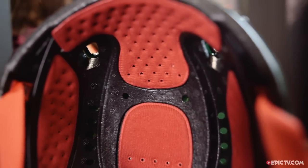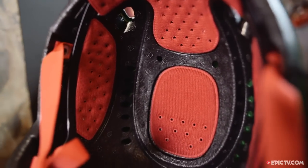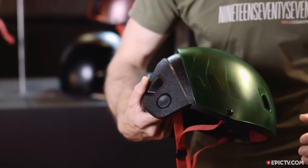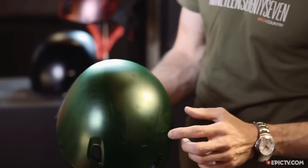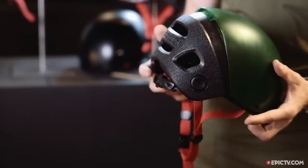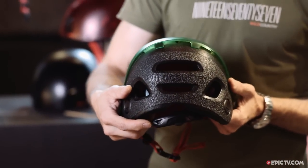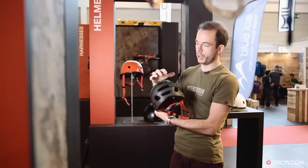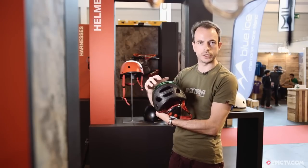There are many holes exiting towards the top of the helmet, and this is one of the translucent models, and you can see down into the shell the channels that come up from the sides and run towards the back and exit at the rear of the helmet. So through heat transfer, through convection, the helmet breathes towards the rear. And then looking at the rear of the helmet, you can see the gap where it ventilates.